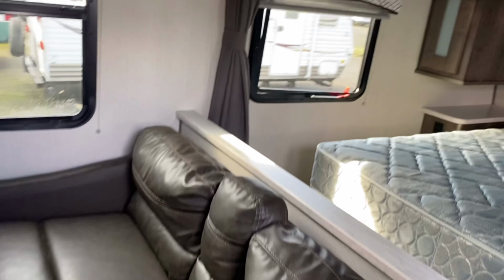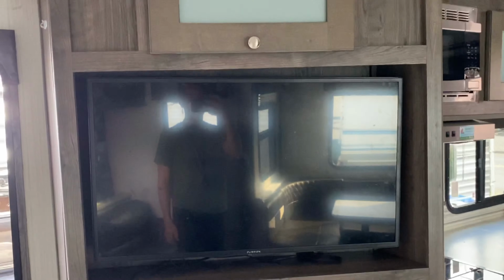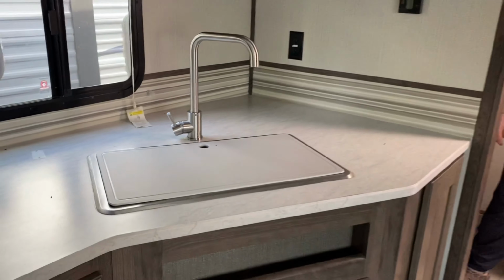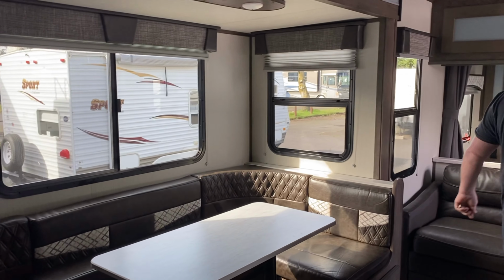Here's the bed. So cool. Yeah, everything all in one. Mm-hmm. Here's the living room. Your little shower. I have a television here, microwave, kitchen stuff, microwave. Huge bathroom. Cabinet, there's a fridge. And see, this slides out, which gives you just extra room in the living area. That's so cool.